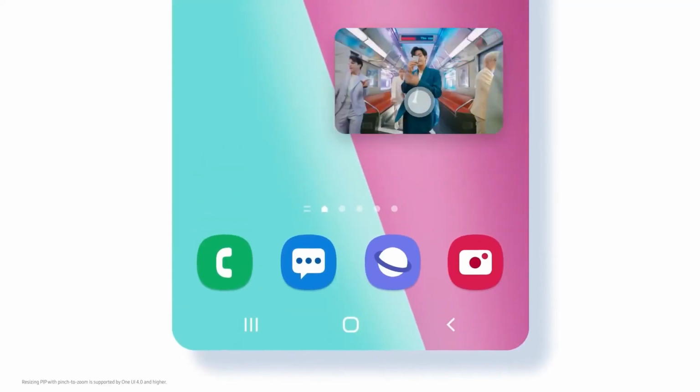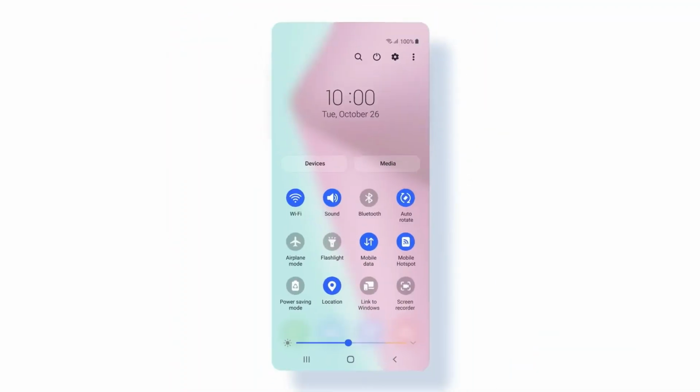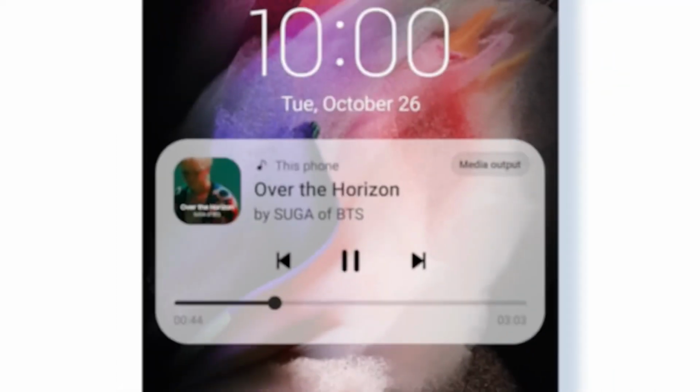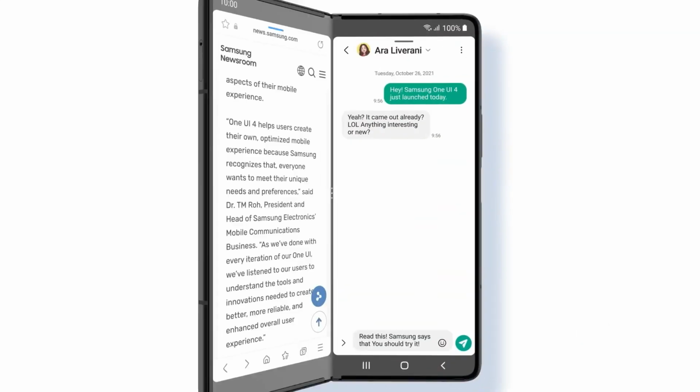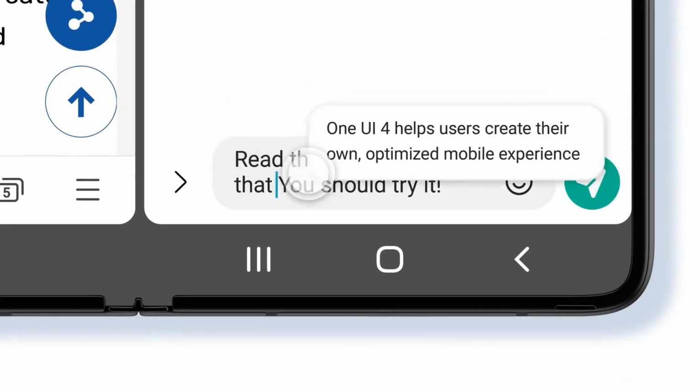You may now choose the size of the picture-in-picture window, which is a more practical upgrade. The quick panel receives some love as well and has been rearranged. Another improvement is the option to control your audio source from the lock screen. Some of you will also be pleased to learn that while dragging and pasting text, the cursor is not translucent.